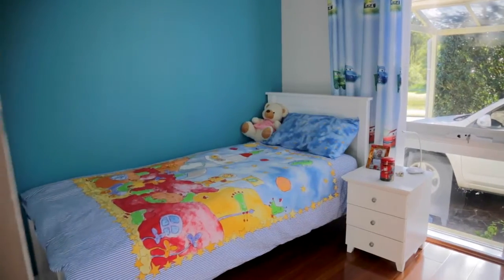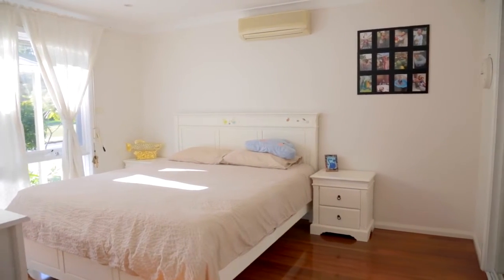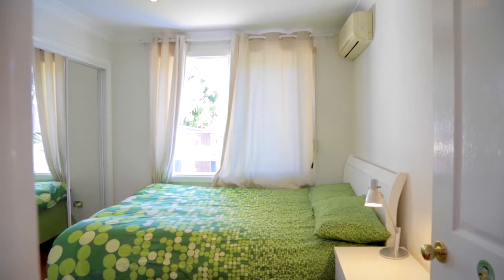This home has four good sized bedrooms with built-in cupboards and air conditioning in all. The layout of the bedrooms are also great for various family types.